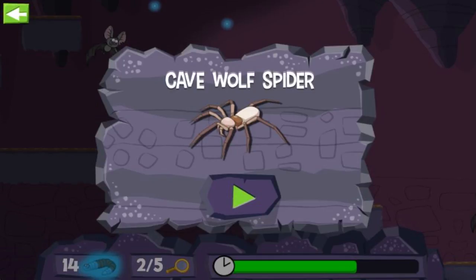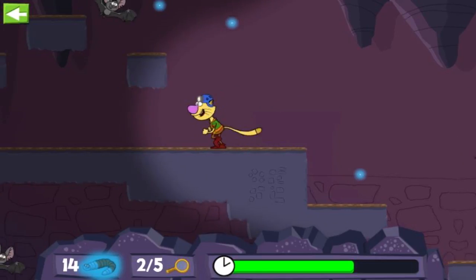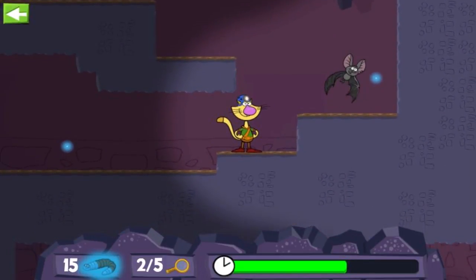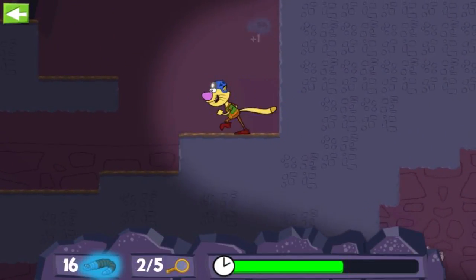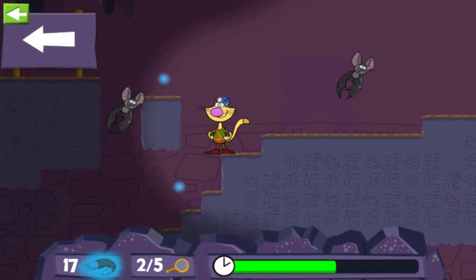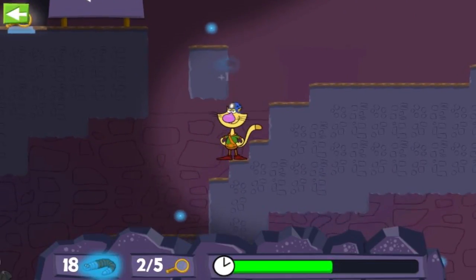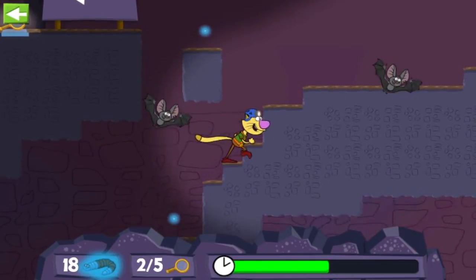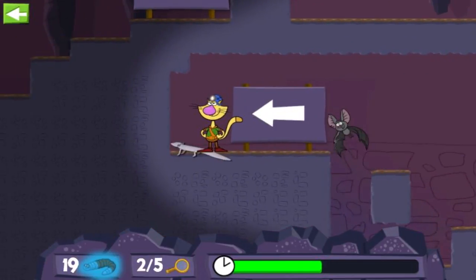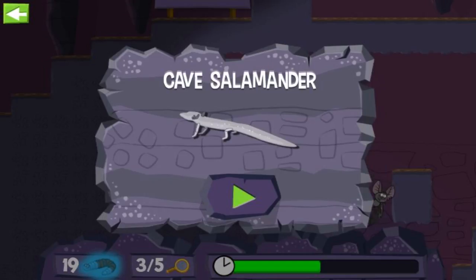This spider is only found in caves on the island of Kauai, in Hawaii! Cave salamanders spend their lives in dark caves.